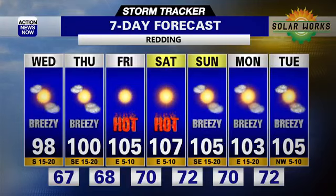For Redding, we have a lot more heat than that. One day where it's not at or above 100 degrees. And then once we get to Friday, Saturday, and Sunday, between 105 and 107 degrees, and also stronger breezes than we would like to have. Overnight lows will not be very low. They're going to be in the upper 60s and lower 70s. Thanks, Jason. It seems to always heat up for the weekend.